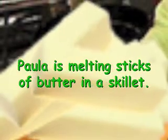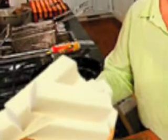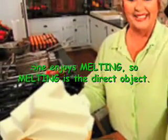Another example of gerunds as a direct object is Paula is melting sticks of butter in a skillet. Ask yourself to whom is receiving the action. Paula is receiving the action. And what does Paula enjoy doing? Melting, so melting is the direct object, which in this case is a gerund.